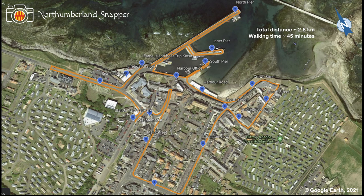After pausing to take in the view, we walk along South Street, which is home to popular local fishmonger Swallowfish. We then head back towards the centre of the village via Union Street, North Street and Dunstan View. After Dunstan View, we walk along the main thoroughfares of King Street and Main Street, before arriving back at the Station Yard car park, where we end our walking tour. The total distance is about 2.8 kilometres, with a walking time of about 45 minutes. The route is easy walking, apart from the fairly steep climb out of the harbour.